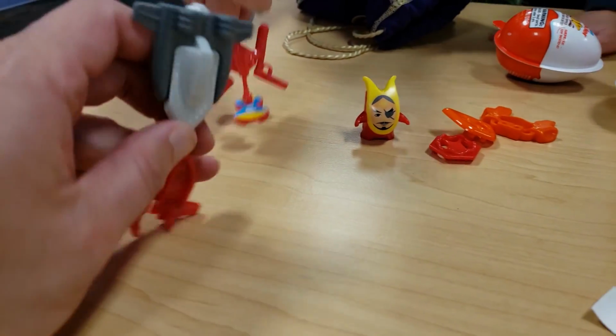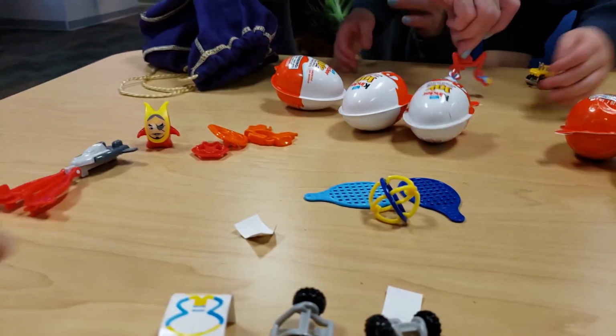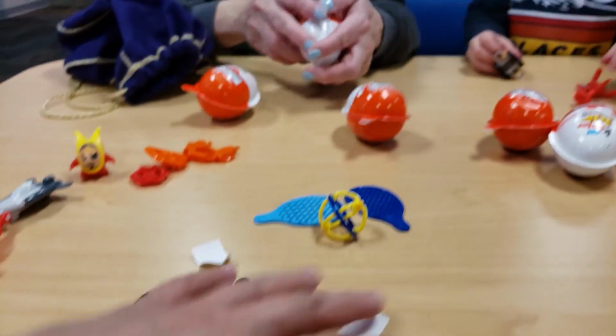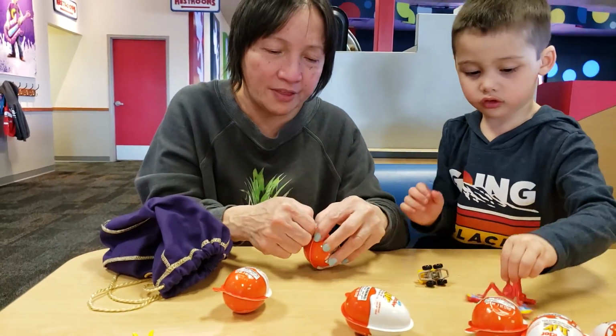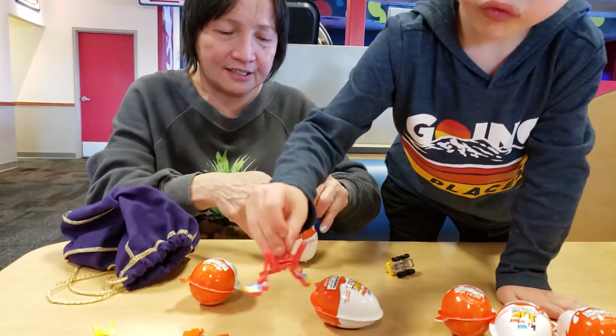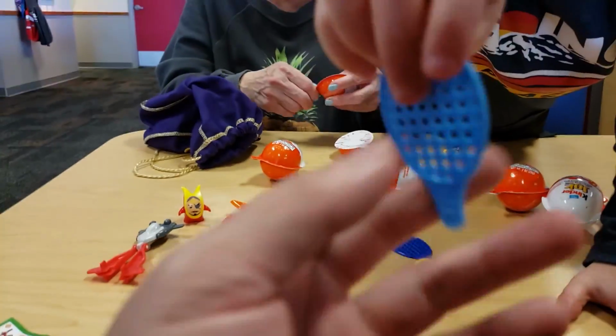Oh, wow. All right, now we can open the rest of the eggs, mother. We are missing one of the cars. I don't know where it went. R.I.P. little blue car. I thought we had it earlier. Maybe Eli put it in the trash can. I don't know. Oh, that is a cool jumpy one.